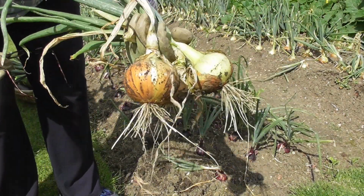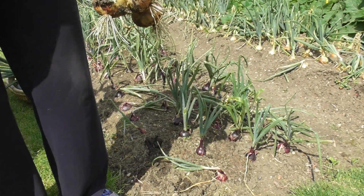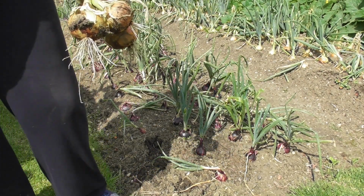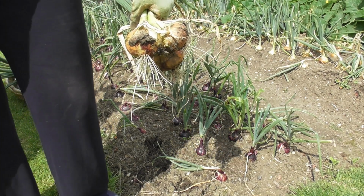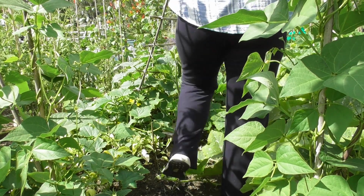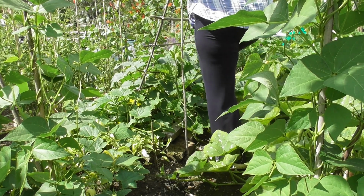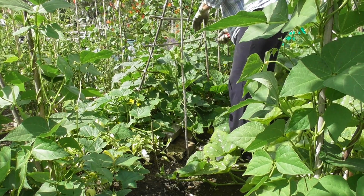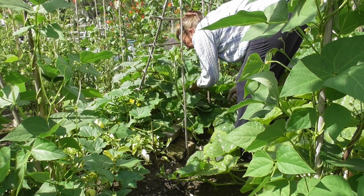Yeah, because I'm going to be making some soups and other bits and bobs, so they will be great for that. I think, what else? Oh yeah, the cucumbers. Let's go and rescue some cucumbers. It's hard to know how to get in here at the moment. I do need to do a little bit of tying and training, I think.